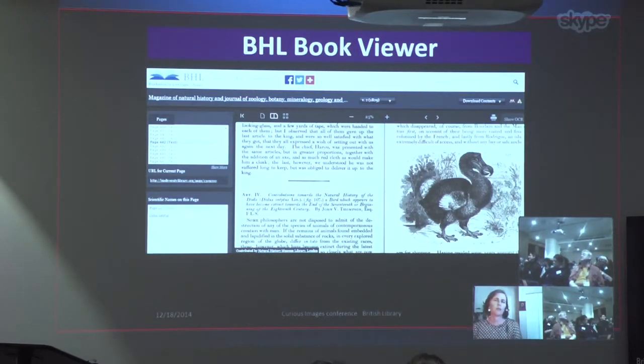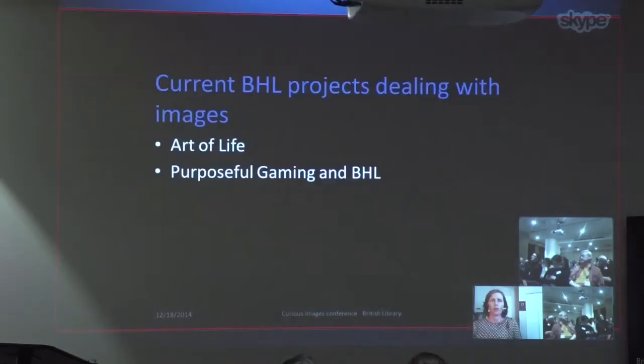And so what we did is we went to funders and we were proposing ways of building tools, and we wanted to crowdsource metadata. We also wanted to correct metadata, and we just wanted to overall improve our access to this content and get it out there more widely. So today I'm going to talk about two projects that we are currently working on dealing with images. One is the Art of Life, which is a project to find and describe the natural history illustrations. And the other is Purposeful Gaming and BHL, which is a project to improve access to the text output through transcription and verification of words within a game.